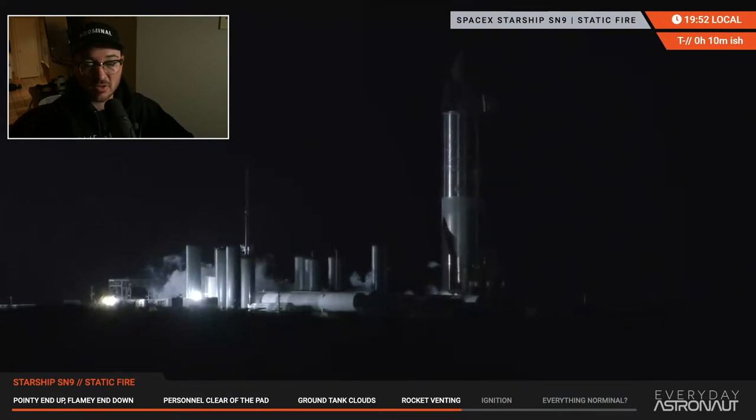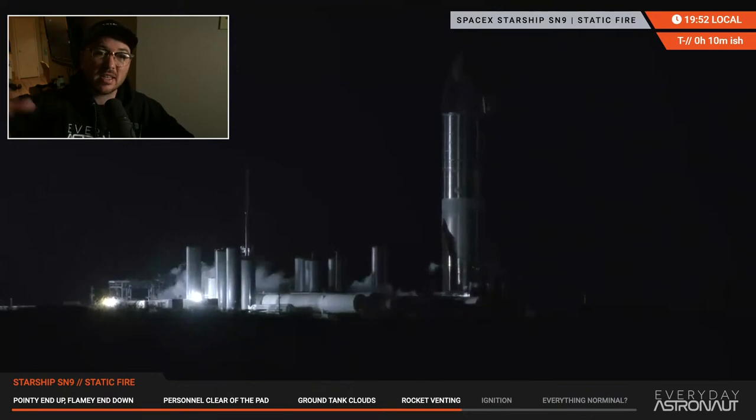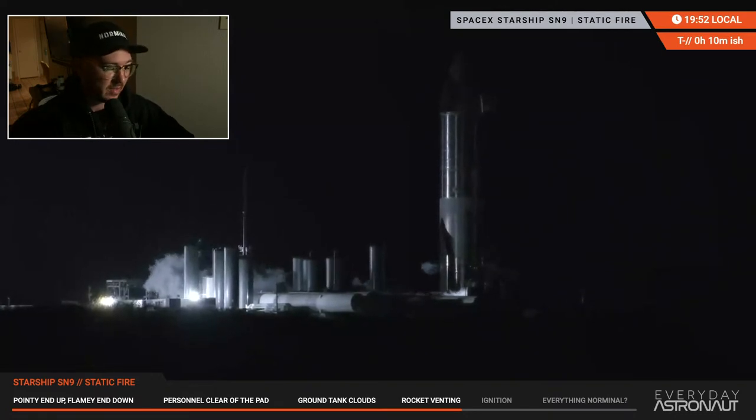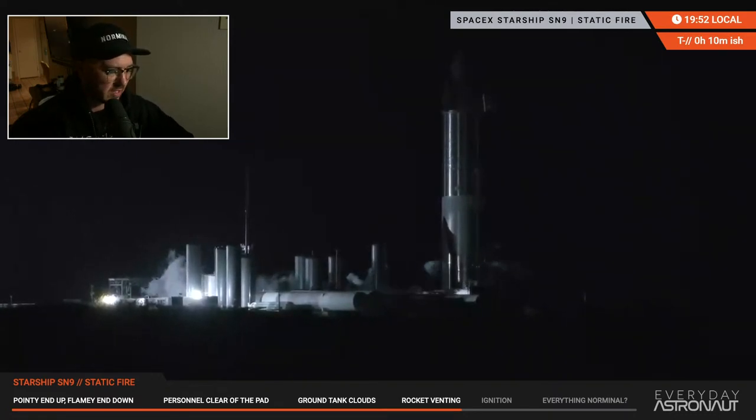So Super Heavy uses a lot of fuel to get up into space, to get above the discernible atmosphere and inject a decent amount of velocity, but it comes back basically empty. So yeah, hopefully that helps. I don't know if I made any sense there.